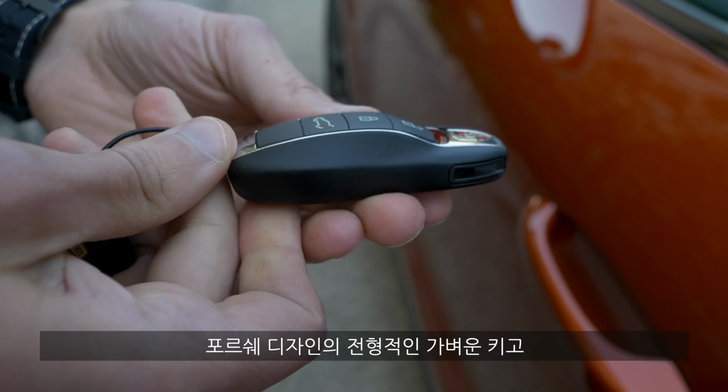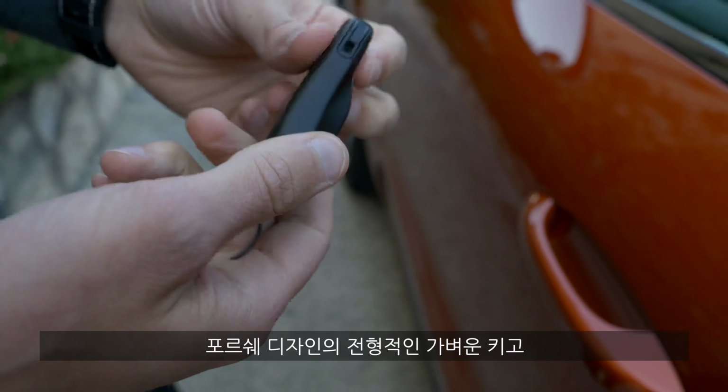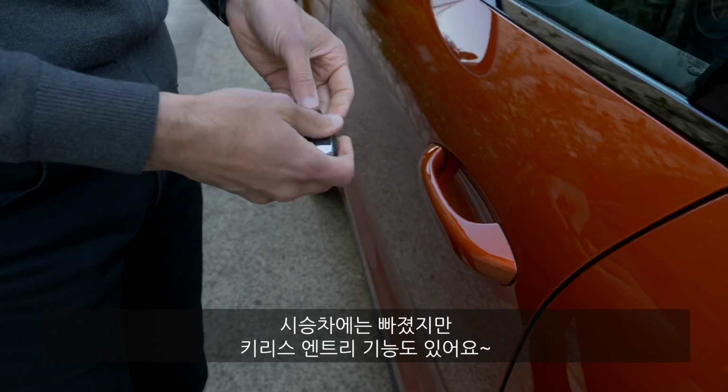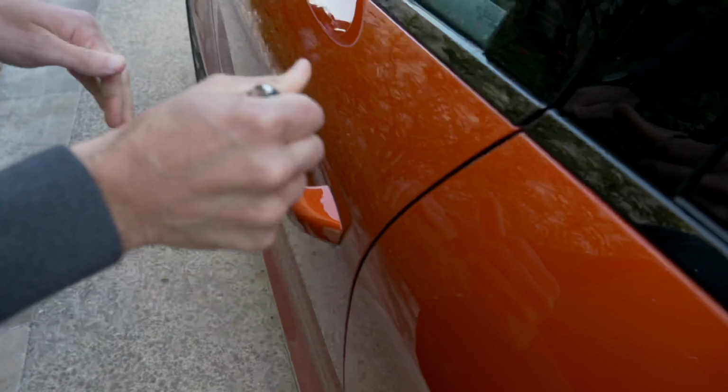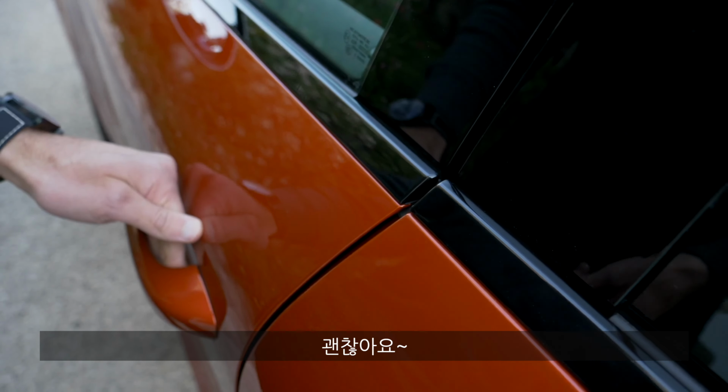This is the car key with a typical Porsche form, nicely done, really light. You can get keyless entry. This car, however, does not have it. Then door closing sound is actually quite good.